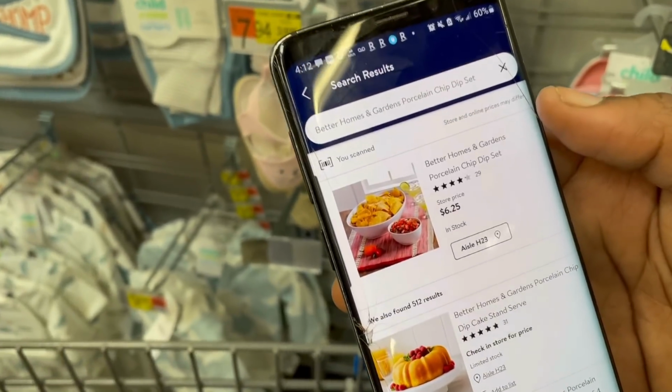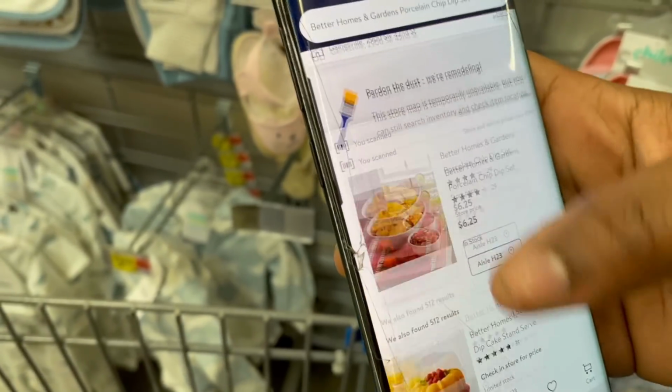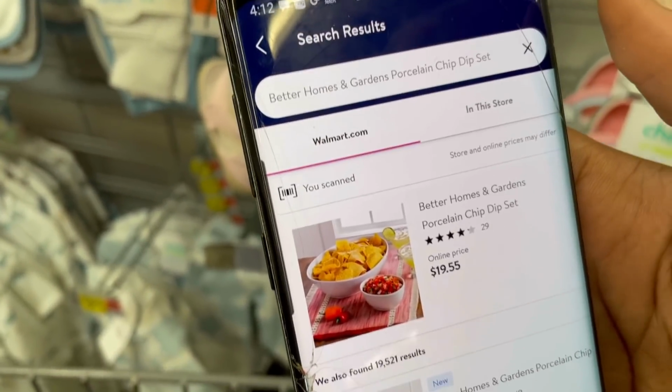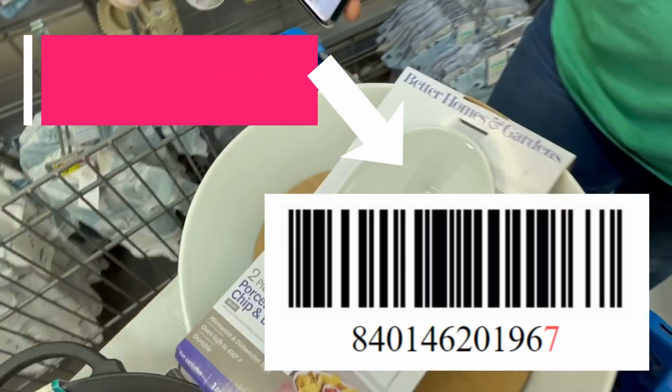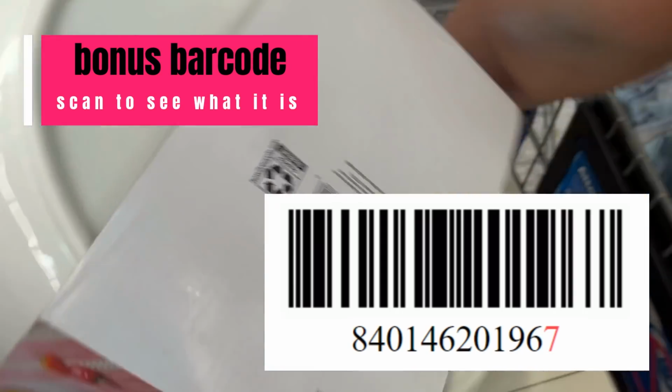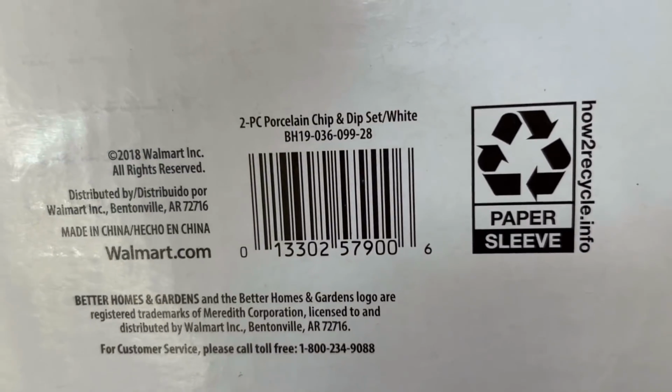Is there a price on Walmart.com that shows the original price? I think so. Let's see. Yes. $19.55 on Walmart.com, but they came up for $6. So I thought this was a good deal. Let me go ahead and give you the barcode on this one just in case you want to scan this and see if they have it in your store.